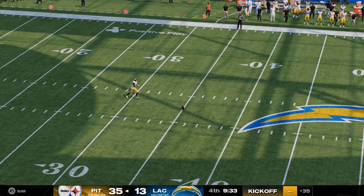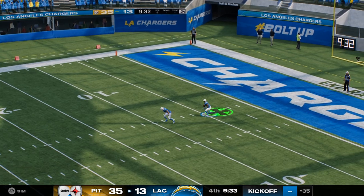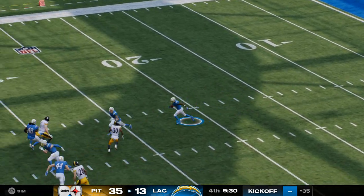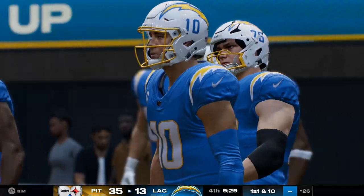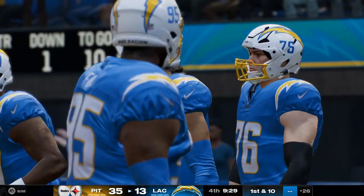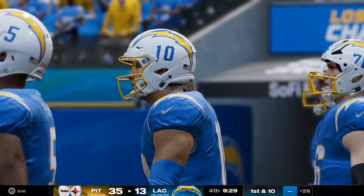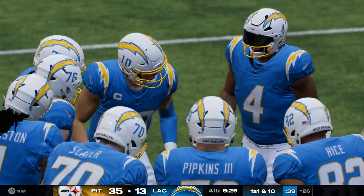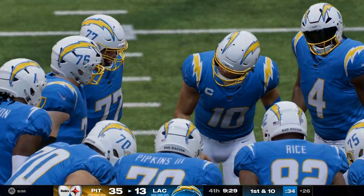Both teams ready to go once more as the kick's away. Davis now to return it. And he'll be brought down just beyond the 25-yard line. The home team's offense ready to take over possession of the football. Things not looking good. But see if they get the turnaround going here. They'll start this drive with first down.